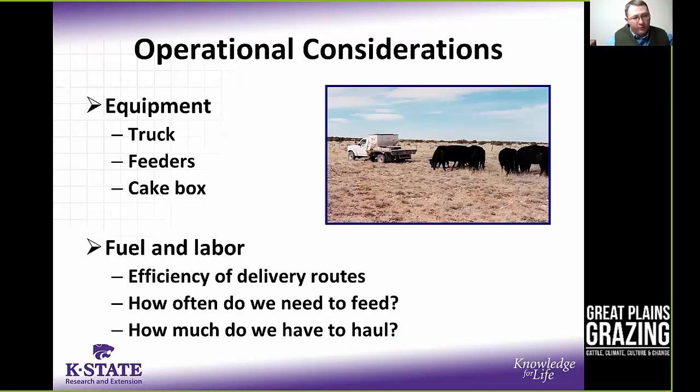A couple other issues are, how often do we need to feed the supplement? Another limitation that in some instances can make a decision for us in terms of what product we use is how much do we have to haul if we're looking at a byproduct? How much of that product are we going to have to put in the back of this cake box, and at what point do we go from a cake box to maybe more of a mixer truck or something like that? Those are some of the operational considerations.